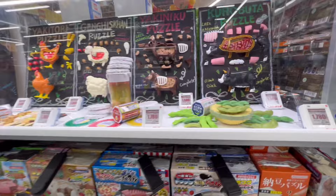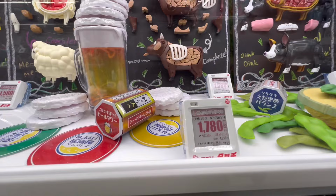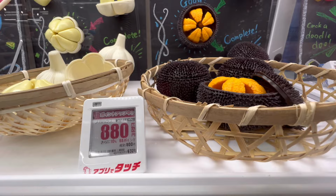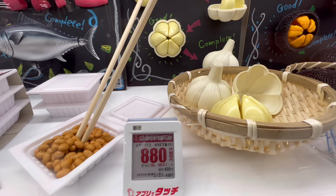Whoa, and here's edamame, models of edamame. You guys know that from when you go eat at a Japanese bar. Yakitori sticks. Wow. Model. 1,700. Ooh, uni! Fake uni for 800. Fake natto. Reminds me of Nathan Smith for some reason. Hey Nathan, if you're watching, garlic. Check it out.